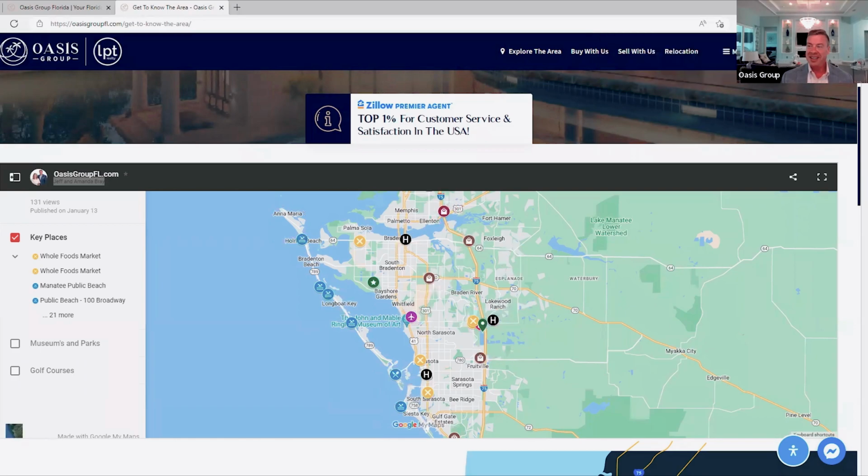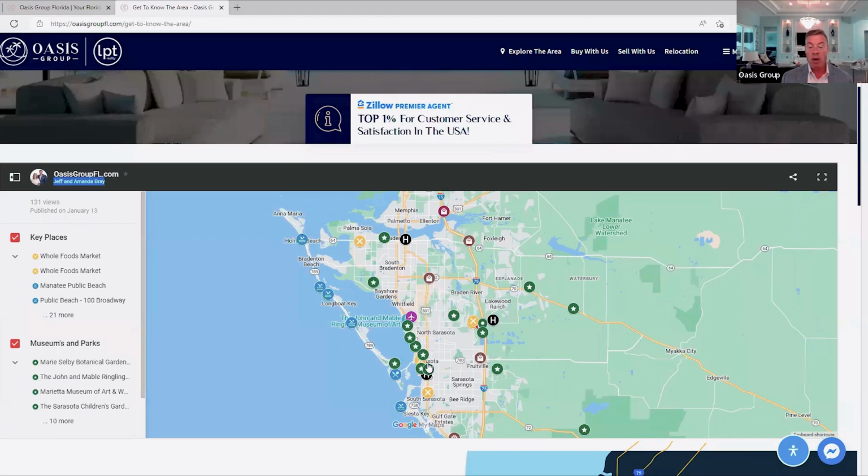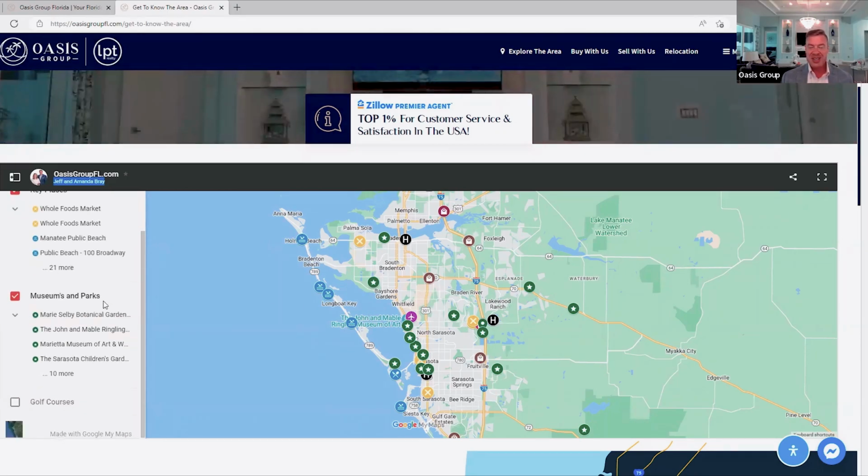Let's go here. And if we click on this, it'll show you all the different museums that we have and all the different areas to go to, all the entertainment areas. I'm telling you, Sarasota has so much to offer. It is awesome. Great healthcare, great restaurants.